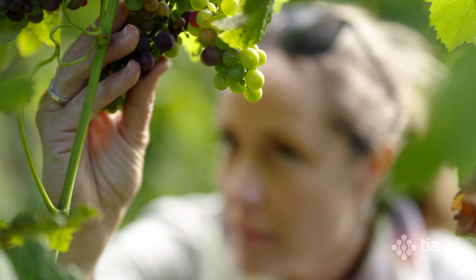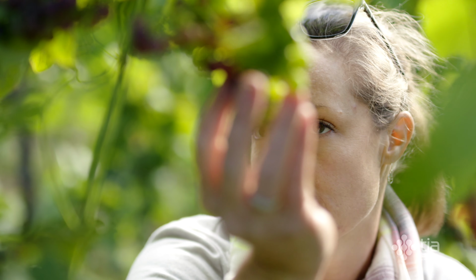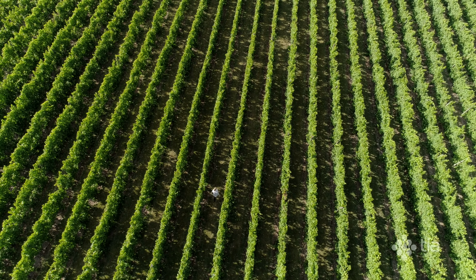There's very little sparkling research done in this part of the world, so it is groundbreaking, and Tasmania is the cradle of a new industry for sparkling, so it's probably not surprising that it's happening here.